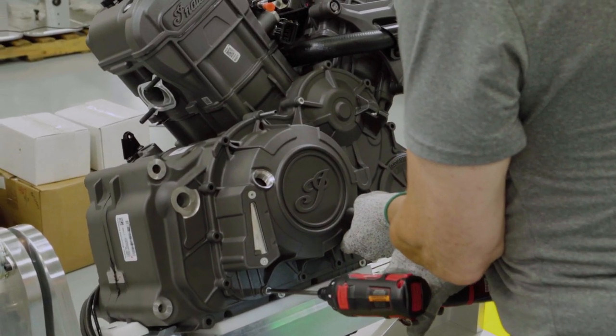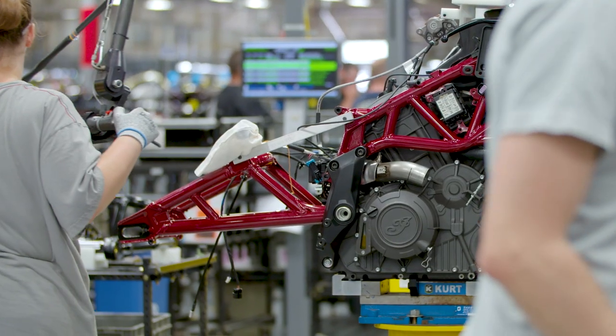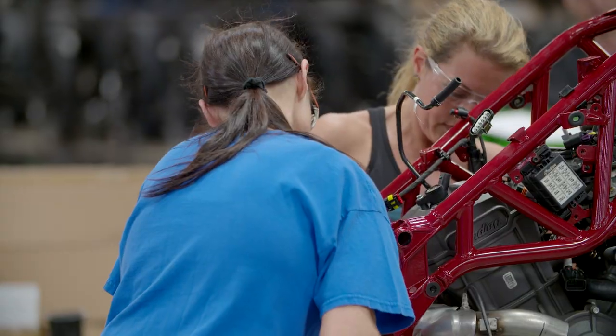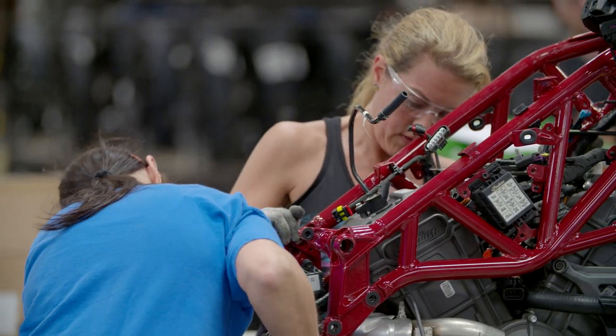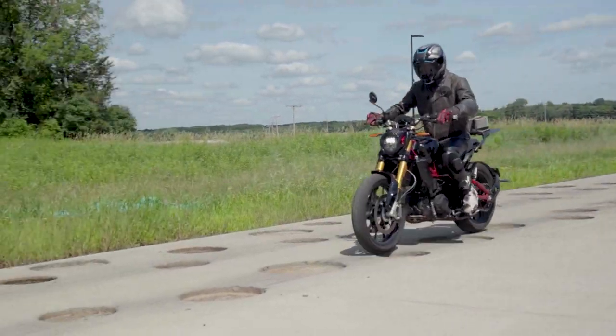We're using the engine as a structural member of the entire motorcycle, so we've got a swing arm pivot through the rear of the crankcase, and then we're grabbing onto the front cylinder, so we're using that whole engine as part of the stiffening feature for the motorcycle.